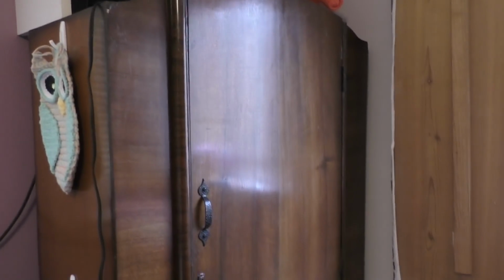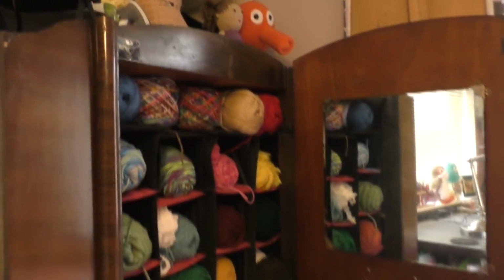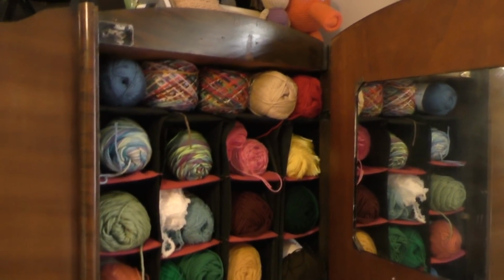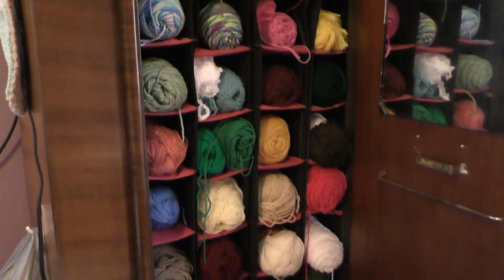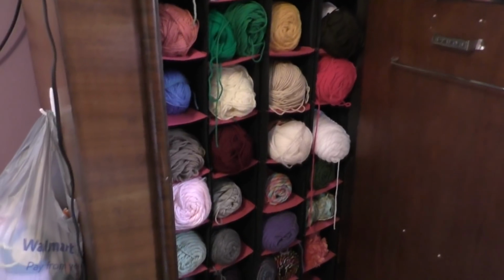Okay, so let's take a peek inside the wardrobe, and I'll show you my yarn. Okay, so here is inside the wardrobe. That's a mirror right there on the back of the door. Most of all of this is worsted weight yarns, and it's mainly yarns that just did not fit into my wall unit over here behind me. I'll show you that in a minute.